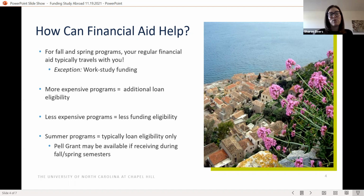So to give an example, if you're receiving around $6,000 in your federal Pell Grant right now, you'd be eligible for a little less than $1,000 for a summer study abroad program. So certainly every dollar helps, but you wouldn't want to rely just on the Pell Grant to cover full summer expenses.